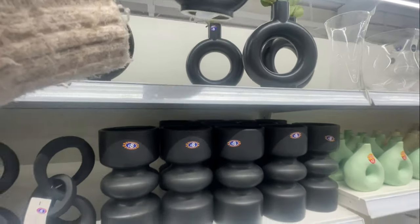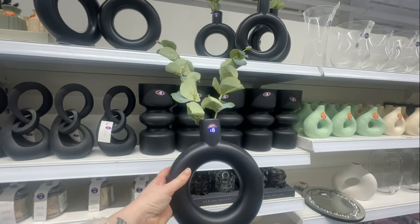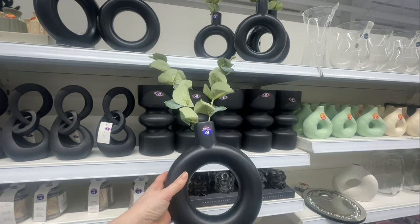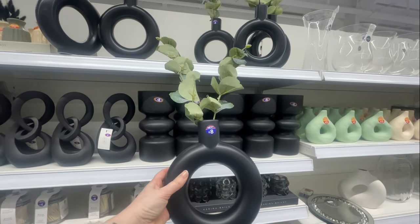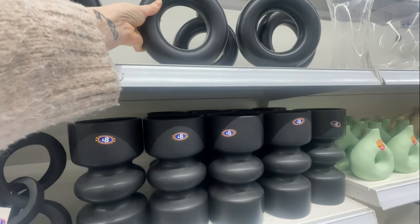Again, I'm not sure if this is new. If it's not, then please let me know down below, but it was only £8. It was the black donut vase with a couple of sprigs of eucalyptus in. And again, I absolutely love pieces like this.